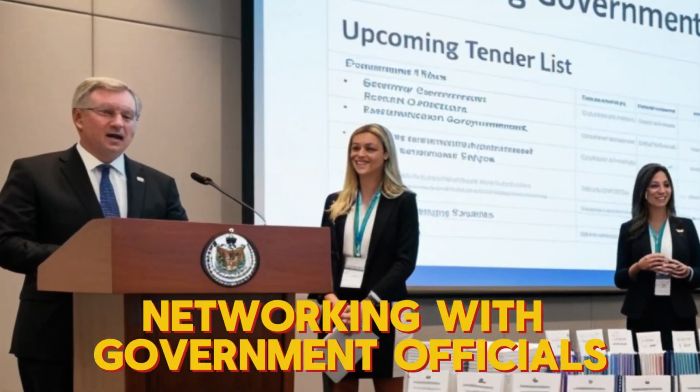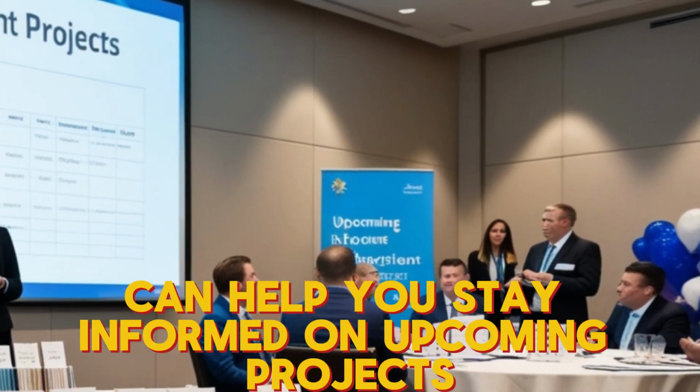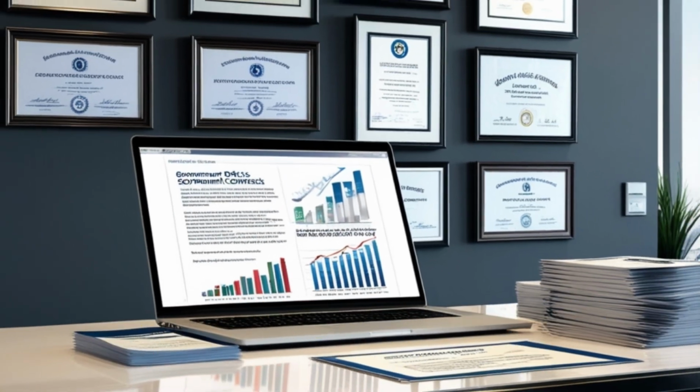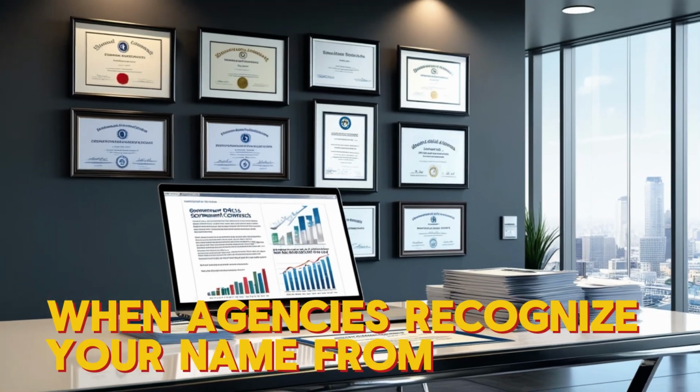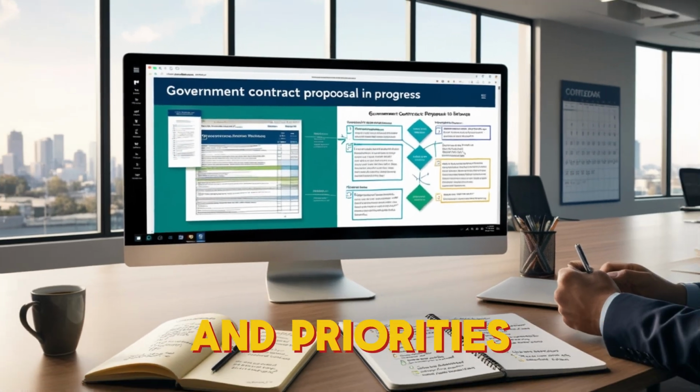Step 5. Building connections. Networking with government officials and attending industry events can help you stay informed on upcoming projects and build valuable relationships. Being known in the field can give you an edge, especially when agencies recognize your name from past bids or networking. It also shows your commitment to understanding their needs and priorities.